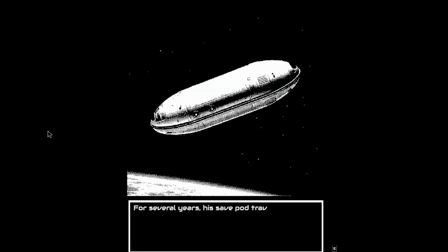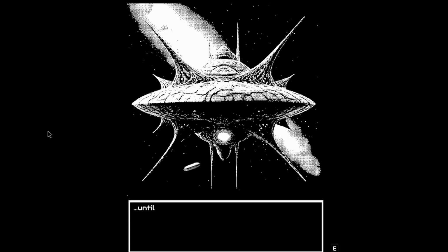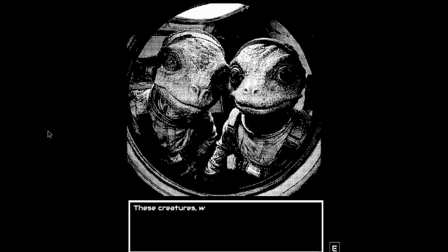For several years, his escape pod travelled through space. Oh shit. I thought we were just going to go straight to Earth. What is that? Until one day, along with other space debris, an extraterrestrial life form ship took it on board. These creatures, which looked like overgrown lizards, were greatly surprised by their find. Nick was equally surprised.